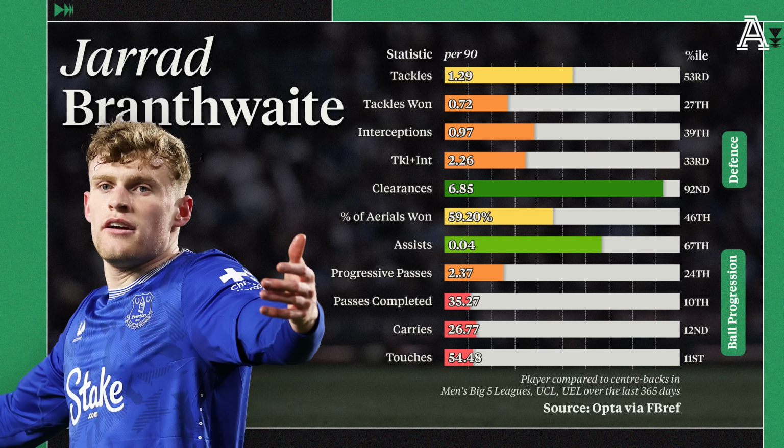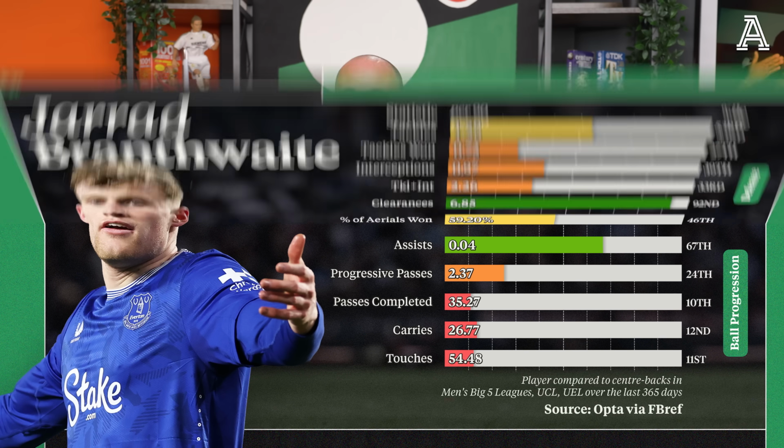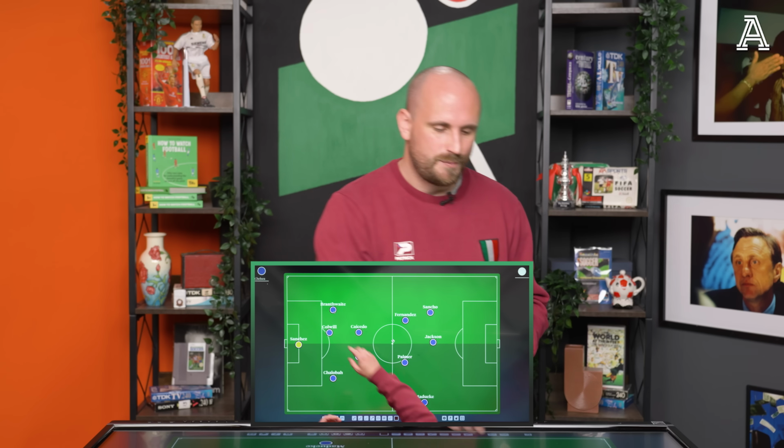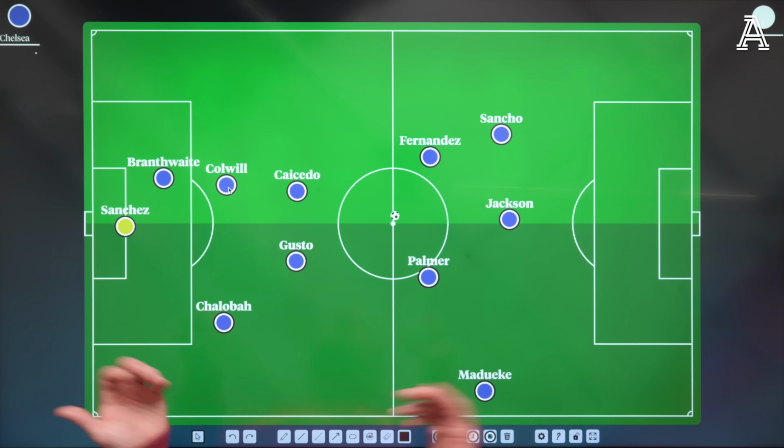As a result, Chelsea could look for a player who excels more on the defensive side of the left-back role, which is presumably why they've been considering Everton's Jarrad Branthwaite. Not only could Branthwaite be used as a more defensive option at left-back who shifted inside when the right-back inverted, but he could also offer cover for Levi Colwill as well.